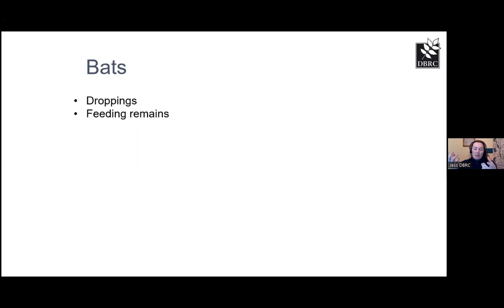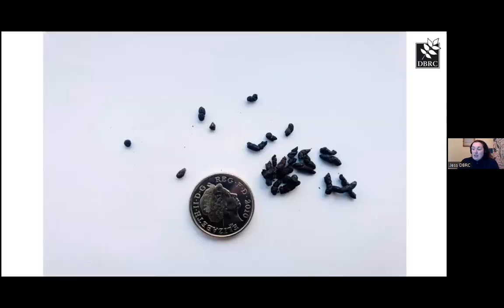However, sometimes they'll perch or just use a night roost, it's called, where they might sit while they eat their food, sometimes in porches of buildings. So maybe right on your front doorstep you might find some droppings without disturbing any bats. So these are common pipistrelle droppings.